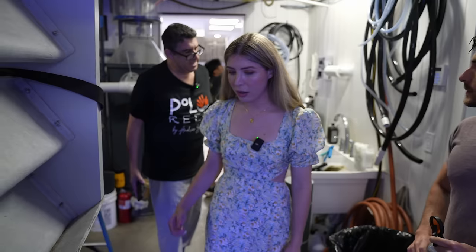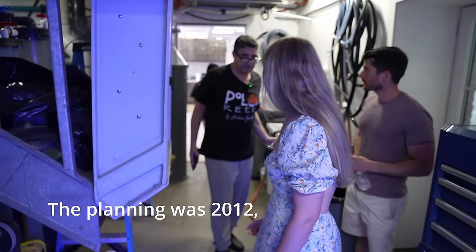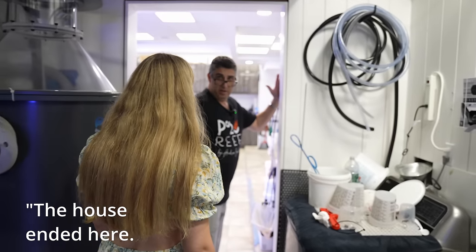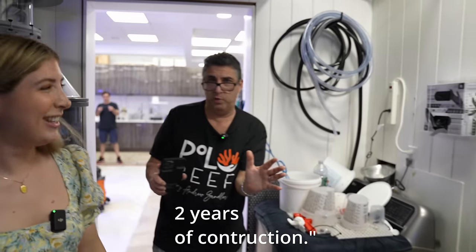And so, when was this built? Was it 2012, did you say? Each part is different. The planning was 2012. This is the garage. The house ended here. So this is all 2 years of construction.